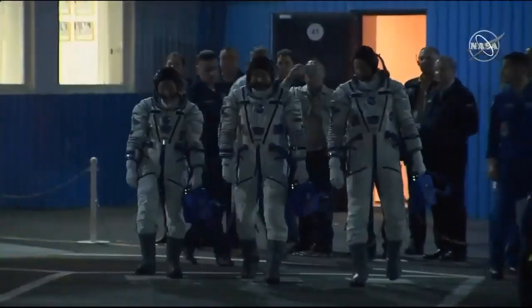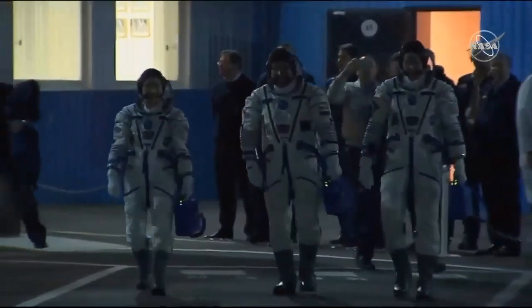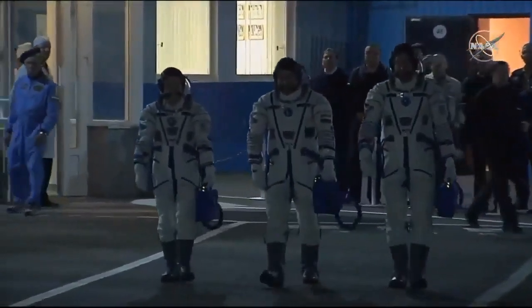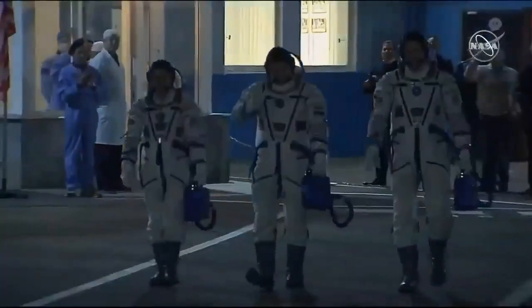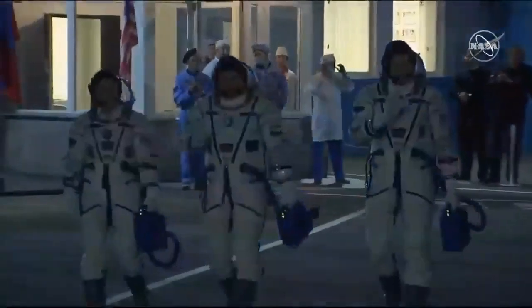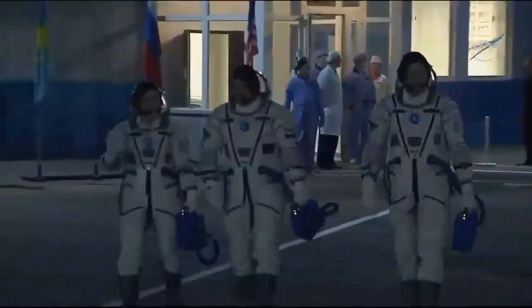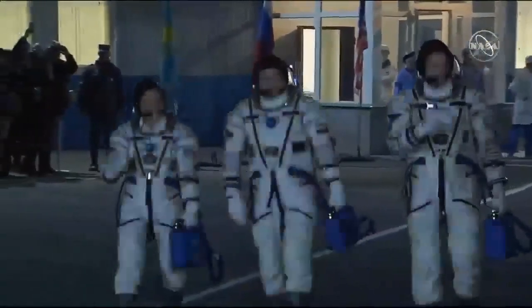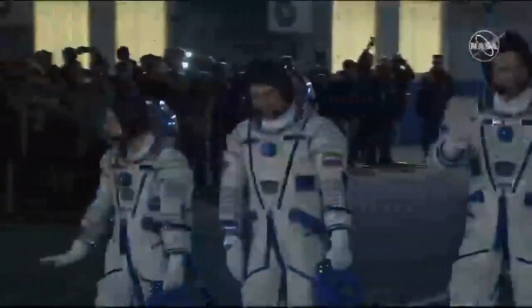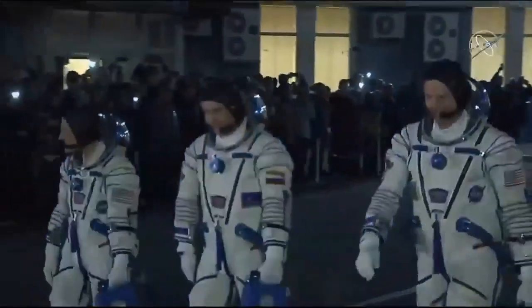This, of course, a replay of some of today's activities. At about 11:14 a.m. Central Time, 9:14 p.m. in Baikonour, the crew members then walked out and boarded their bus for the ride to Launch Pad 1. Waving to some of the members standing outside, photographers, media present as well.